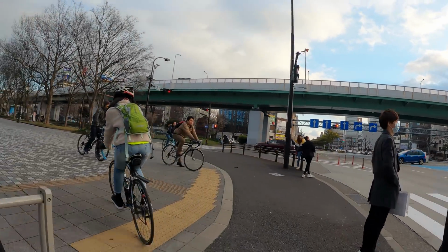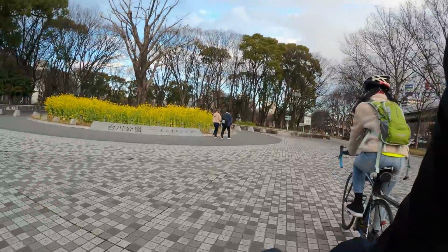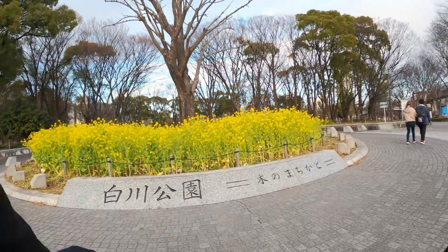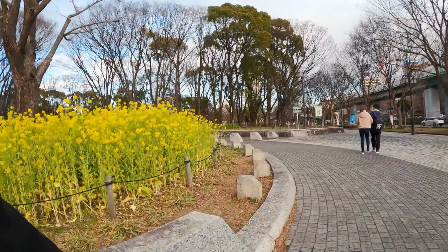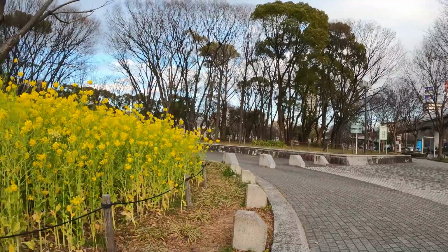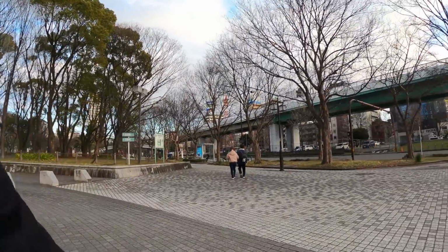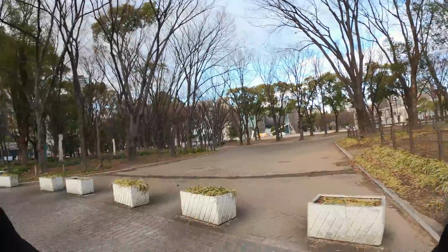We're gonna turn left over here. And this is, what is this? Shirokawa Koen. So White River Park. And that's really nice. Oh, these flowers smell really good. Nice flowers out right now. We're just entering winter season, getting pretty close to spring.